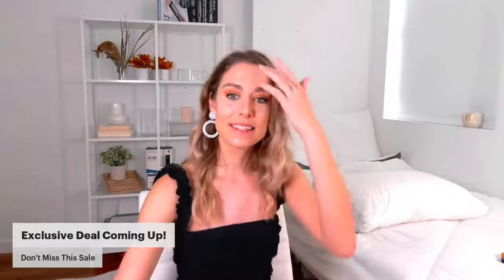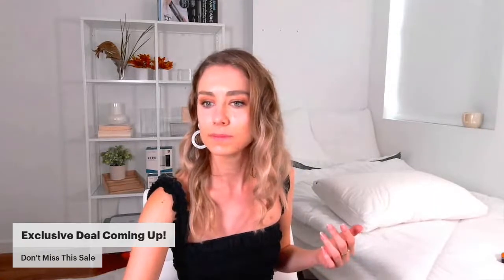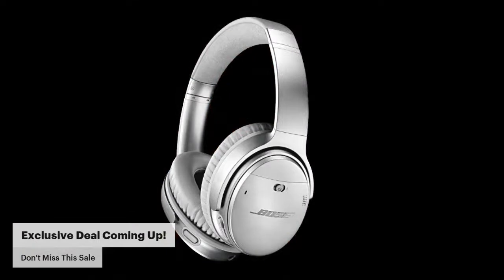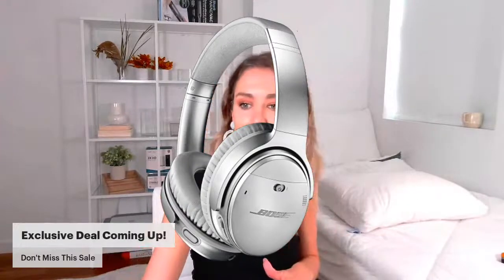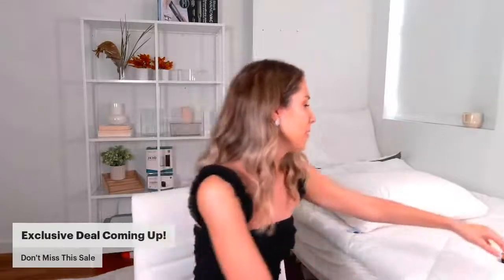All right, this is another fave from our show. We're talking about these all the time, and it's because we have them. They are the Bose SoundLink. Okay, these ones. This is what they look like. They are the Bose SoundLink around-the-ear headphones. These ones are the bomb. I love these. I actually have them in a number of colors.